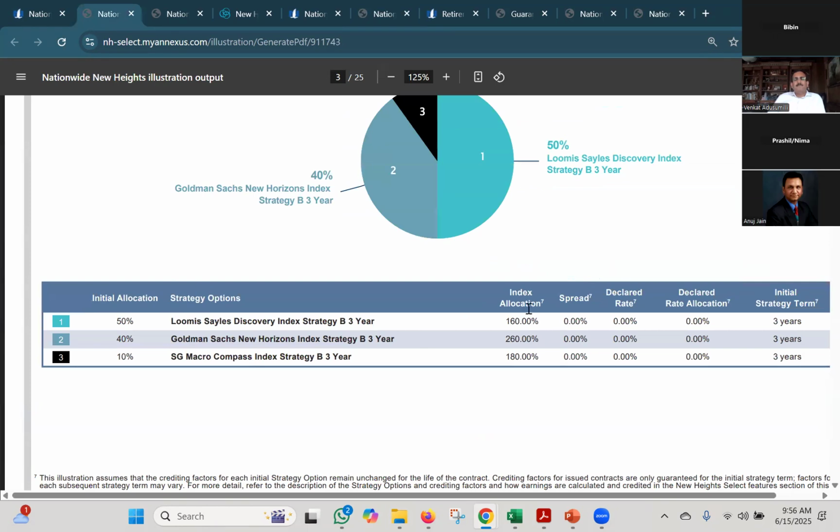I was asking if the participation rate is nothing but the index allocation. No, the index allocation is, for example, I say I'm going to put everything in Luminous because that's giving me the best returns. That's the index allocation. Participation is what I multiply with to get the actual returns.